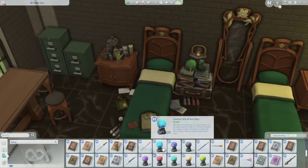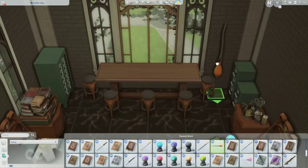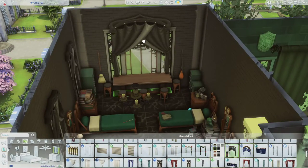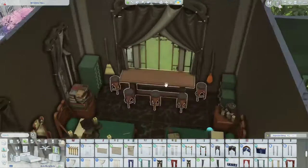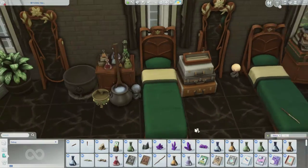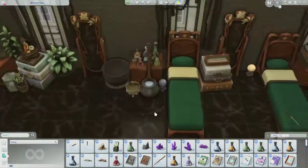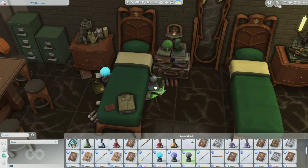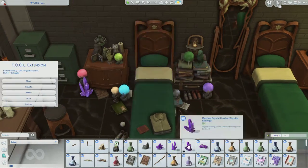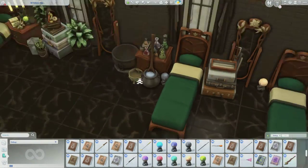But I did add some personality to some of the beds and the area surrounding the bed. Like someone likes potions and someone is into divination. Oh, this guy here is into potions. And someone is into herbology. There is this bed in the corner that has a lot of plants around it. That's for the herbology guy. And yeah, I just wanted it to look like it has more character.